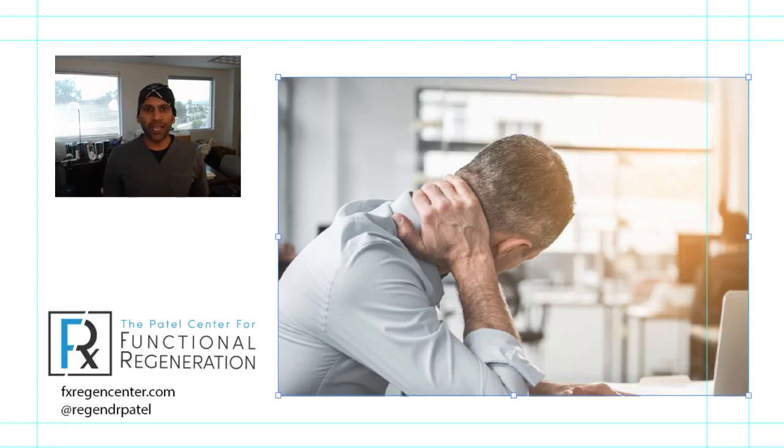So, without further ado, what are all the different things that could be causing neck pain? First of all, if you're like me, or if you work at a desk, this picture in front of you might seem pretty familiar, right? I don't know about you, but after a long day, I find myself sitting here and rubbing my neck often. There's not a week that goes by that I don't feel a little bit stiff in my neck. And I think that neck pain is something that a lot of folks deal with in one way, shape, or form.